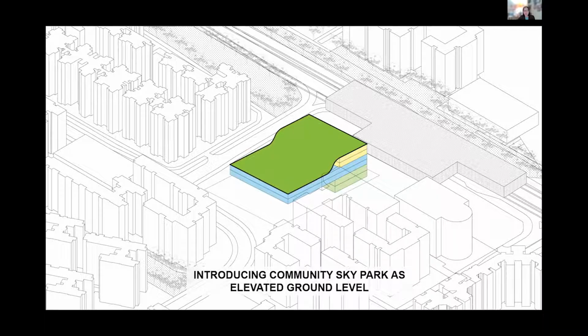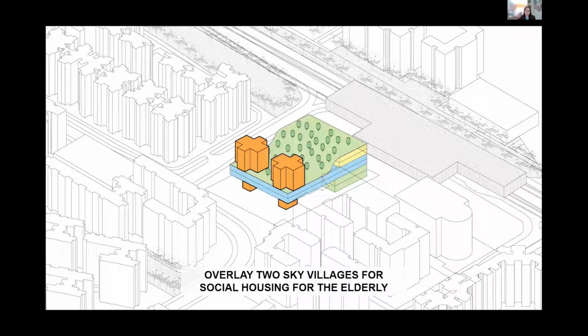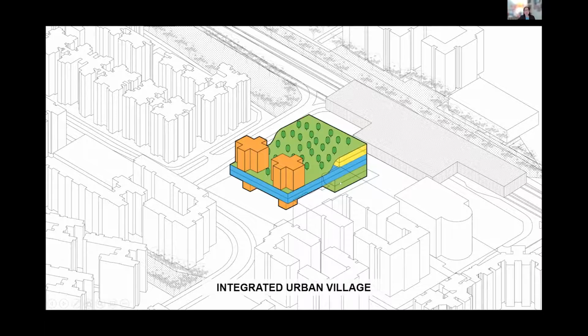And over these, we created a new elevated ground level by introducing a sort of community sky park where the young and old can come together. And topographically, we put the gardens and urban farms. It adopts this topographic architectural language of terraces and hills. And so at the foothill of this community sky park, we introduced the apartment blocks of social housing for elderly. And the hills, you can see in the diagram, effectively shielded the apartments from the train noise which is behind it. So instead of a standalone program, it's now an integrated urban village and a very tropical community space.